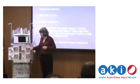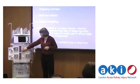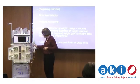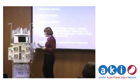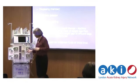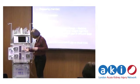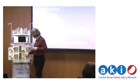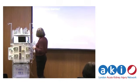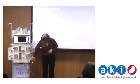Thank you. So on this machine, this is the main bubble trap in the return line. By the way, although all circuits now are veno-venous, I think all the machines I know colour code their circuits so that red is away from the patient, the access limb, and blue is the return or venous limb. And this big bubble trap is on the return limb. That's the air detector. If air is detected, there's a loud alarm and the blood pump stops. The return line clamp goes on too for extra security. The blood leak detector is here.